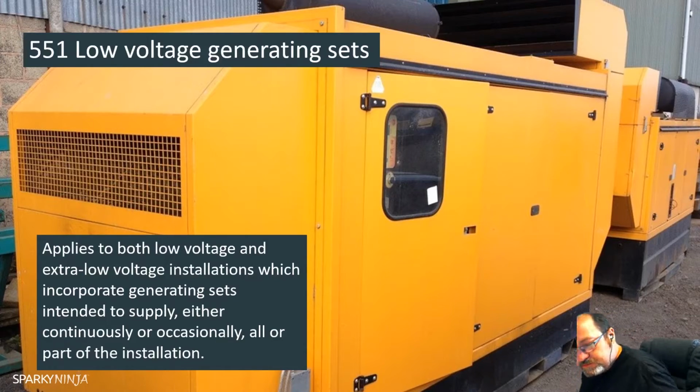Then we have static converters mentioned. Where the fault protection for parts of the installation supplied by the static converter relies upon the automatic closure of the bypass switch and the operation of protective devices on the supply side of the bypass switch is not within the time required by 411, then we'll need to achieve supplementary bonding between simultaneously accessible exposed conductive parts and extraneous conductive parts on the load side of the static converter in accordance with 415.2.